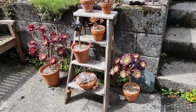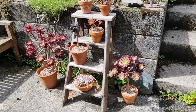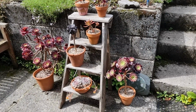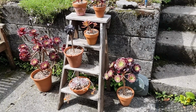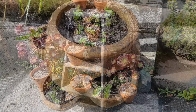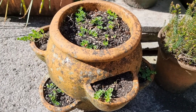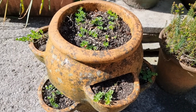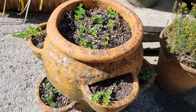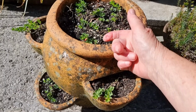And then down here are the aeoniums that have come out of the house for their summer holiday. They seem to like it down here, because it's semi-shaded really. So they'll live there now until probably the end of September. This is a strawberry planter that I've planted up with bird's foot trefoil, which is a native plant. And I'm really pleased that the little plants seem to be growing, and I've even seen some little flowers.